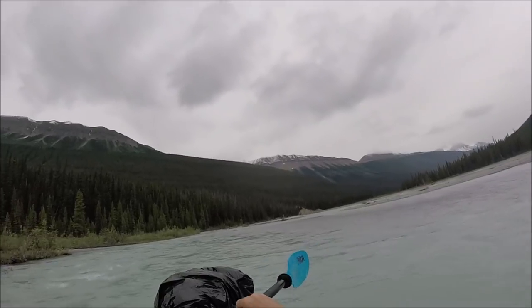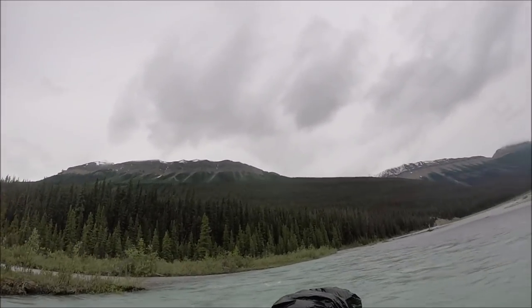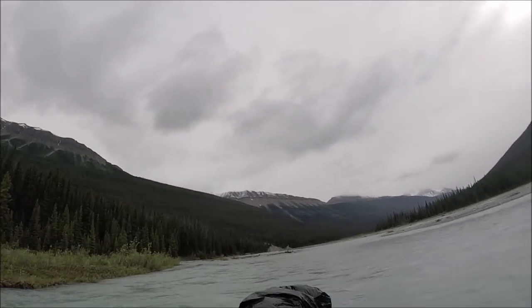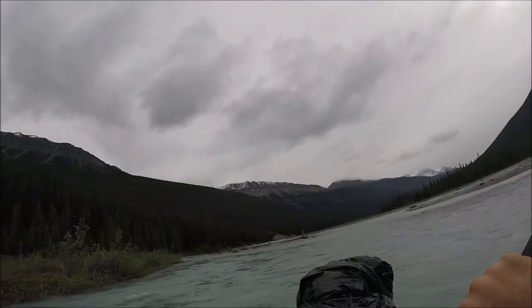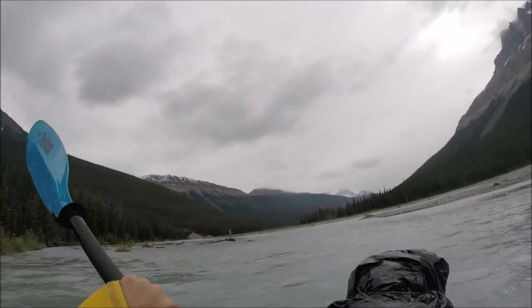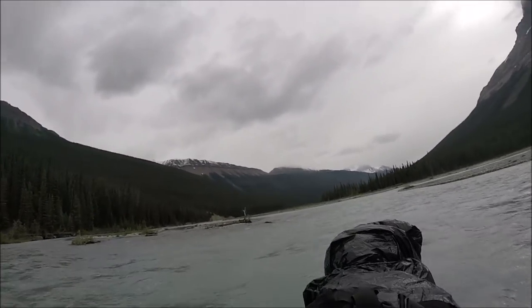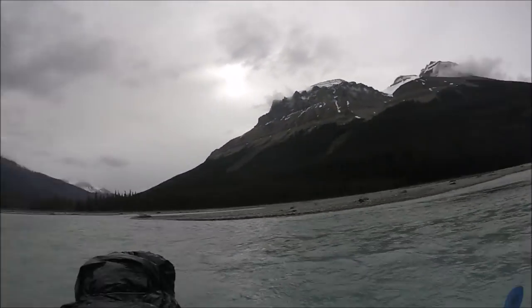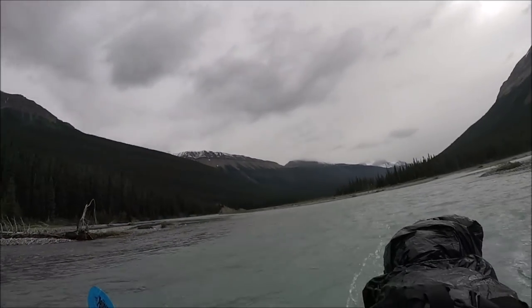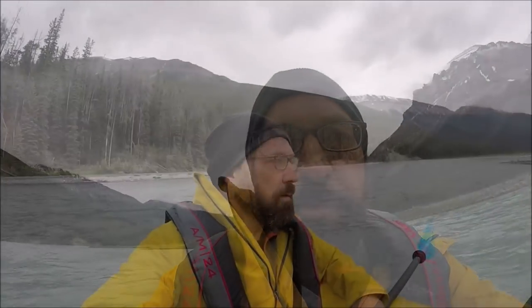You can see it's shallow there. I don't want to go down that little channel. I'll eddy. All right. You learn to read the river where a bank comes out. You know there's going to be a gravel bar, so you go right down the middle. I can't do this. Hang on.